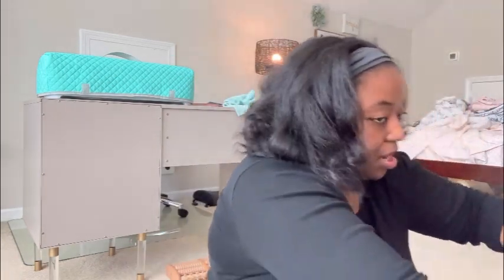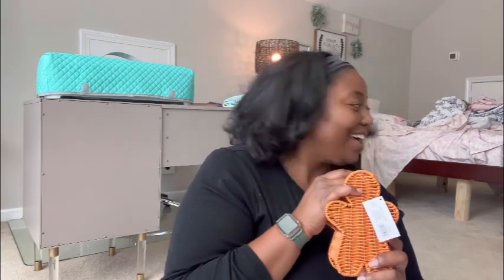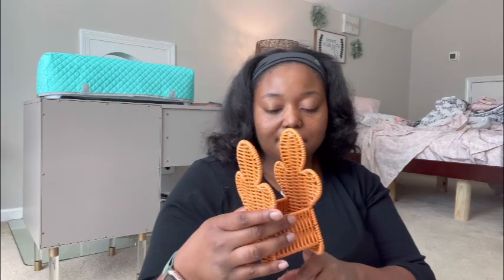And then from Target, I got this gingerbread. No clue what I'm gonna do with it. I just been loving gingerbread. Gingerbread is for the holidays, so I got this. And I honestly might put it in the coffee bar and stick something in it, but it was in the Target dollar section. It was only $5.